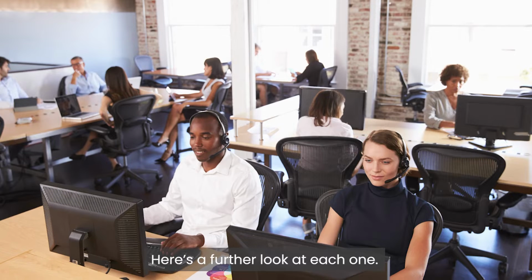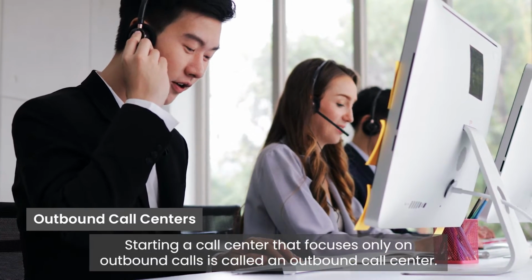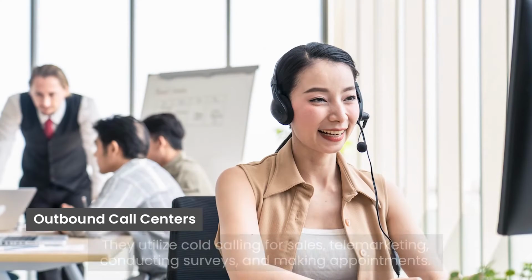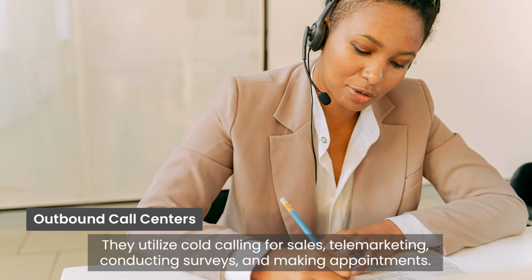Focus. You might focus on outbound calling services or only respond to incoming inquiries. Here's a further look at each one. Outbound call centers. Starting a call center that focuses only on outbound calls is called an outbound call center. They utilize cold calling for sales, telemarketing, conducting surveys, and making appointments.